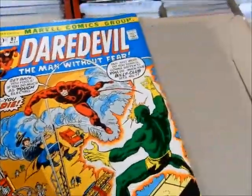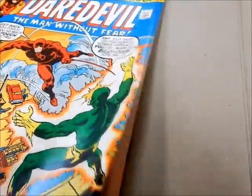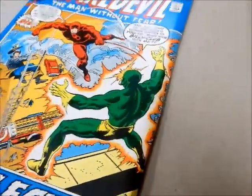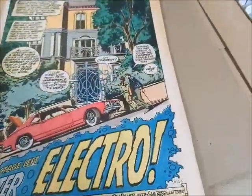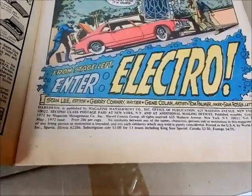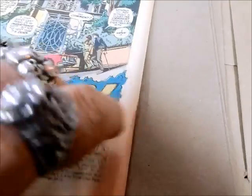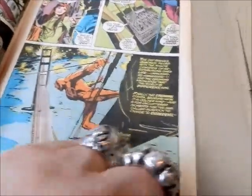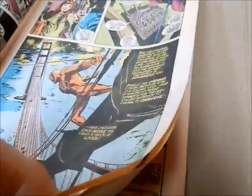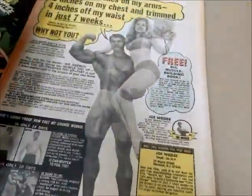We've got Daredevil number 87. This has Electro in it. And I believe it's a Sal Buscema cover. Maybe John with Sal inks. And again, you got Gary, Gene, Tom Palmer. They're back in San Francisco. She bought that in her inheritance. And old Hornhead's in the city by the bay.